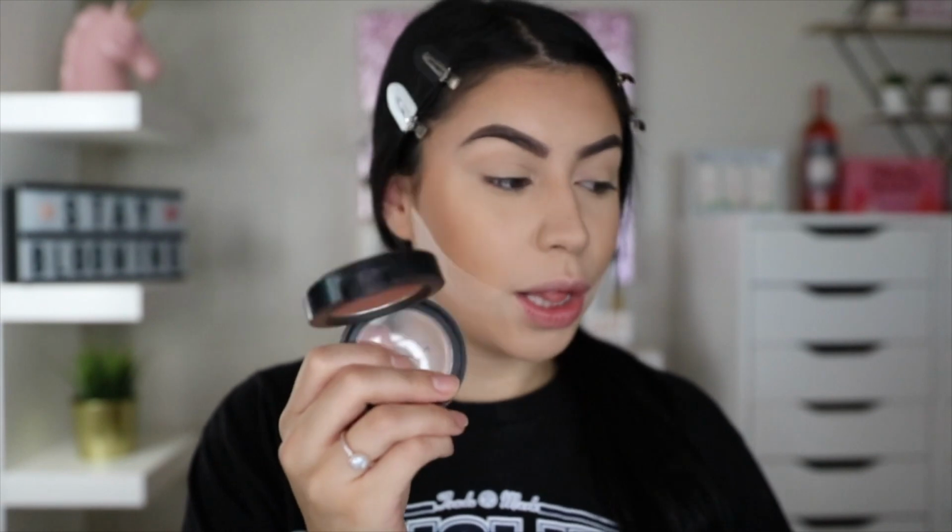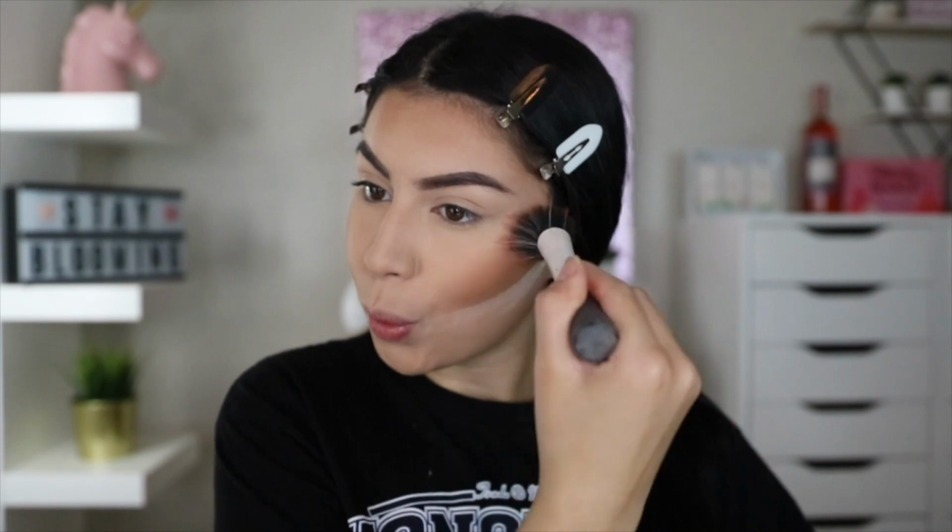As you guys can tell, this is my go-to blush as for high-end, because I don't really shop for high-end blushes. I literally have one high-end and one drugstore that I really love, and this is the MAC Melba. And I'm just using an Urban Studio Stippling 204 brush to apply it. And I put some on the nose.